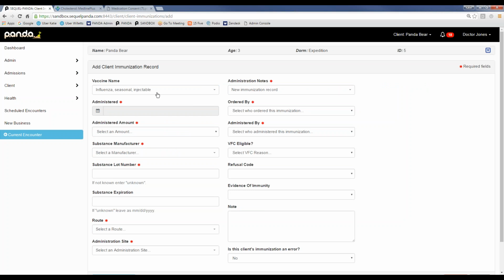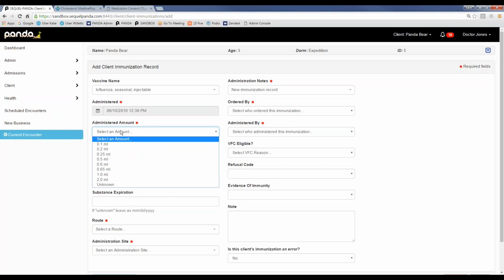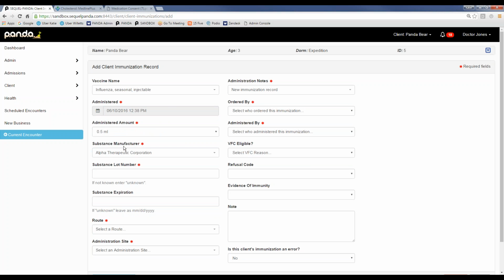If there's something you guys use that's not in this list, please let me know, because I'm sure we can get it added. We did pull this from the CDC website though, so I'm hoping it's really accurate. The administered, if I click in here, again, it's going to default to today's date and time. You can change that by using the calendar or the clock. Administered amount, we'll select from the drop down. Manufacturer, all drug manufacturers should be appearing there.